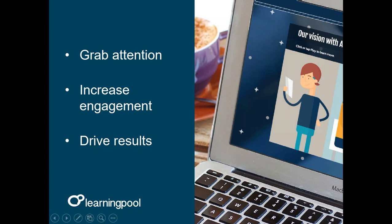And I think from this, when gamification is done right, it can really grab learners' attention, not just at the start of the game, but actually all the way through. It can really increase the engagement between the learner and the subject matter, and also between their peers if you're going for multiplayer games. And because of both of those things, a workforce that's much more engaged with the learning is much more likely to apply the outcomes in their day-to-day work, and that's what really drives results in businesses.